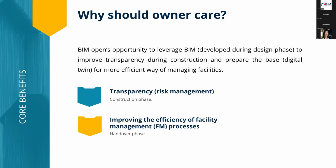So why should owner care? Because obviously we are today speaking more from the owner's side rather than from design and construction side. So in a sense, BIM opens an opportunity to leverage BIM to improve both transparency during the construction and also prepare the base for more efficient way of maintaining facilities, right? And if we separate these two things, in the construction phase, BIM allows us to give clarity also about statuses, about what quantities are actually built, for what type of quantity we have to pay, how does the schedule look like, and etc.